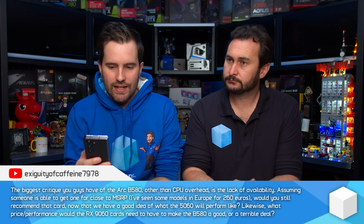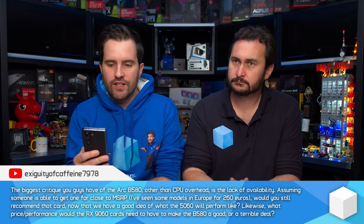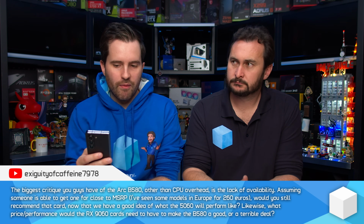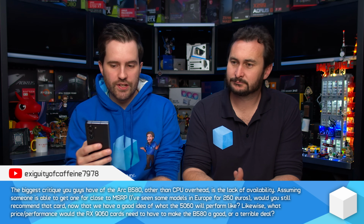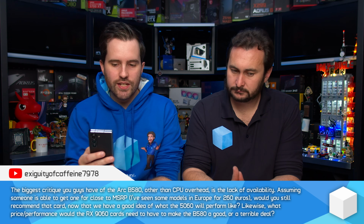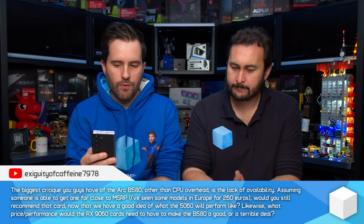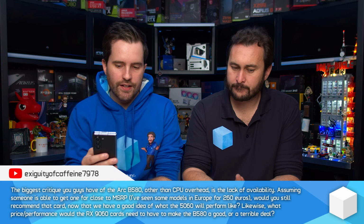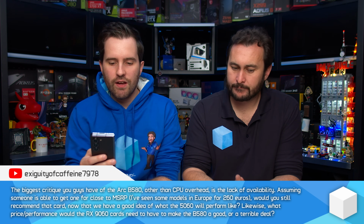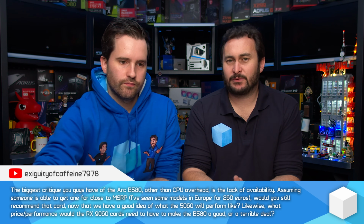The biggest critique you guys have of the ARC B580, other than CPU overhead, is the lack of availability. Assuming someone is able to get one for close to MSRP, I've seen some models in Europe for 260 euros, would you still recommend that card now that we have a good idea of what the 5060 will perform like? Likewise, what price to performance would the RX 9060 cards need to have to make the B580 a good or terrible deal, for example?